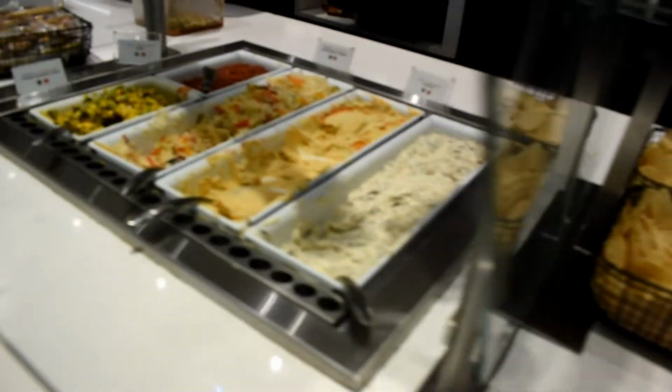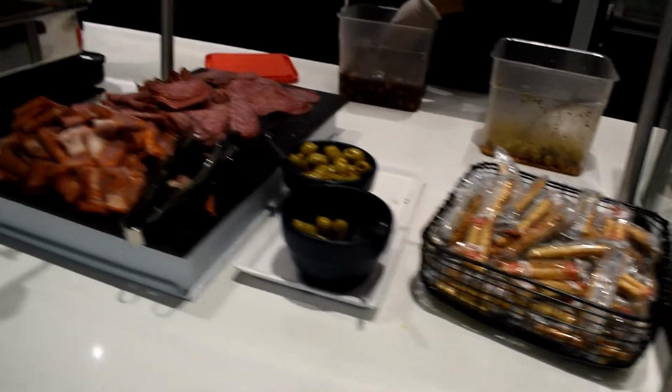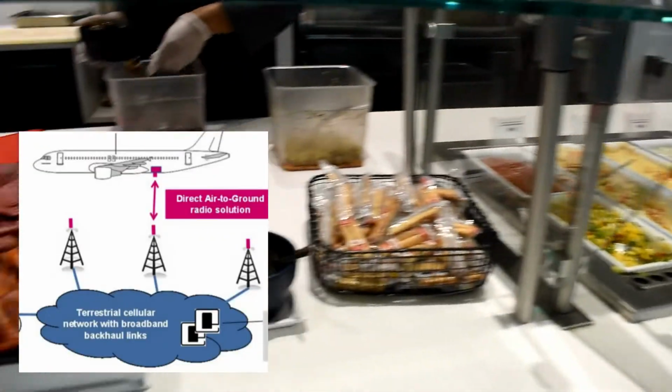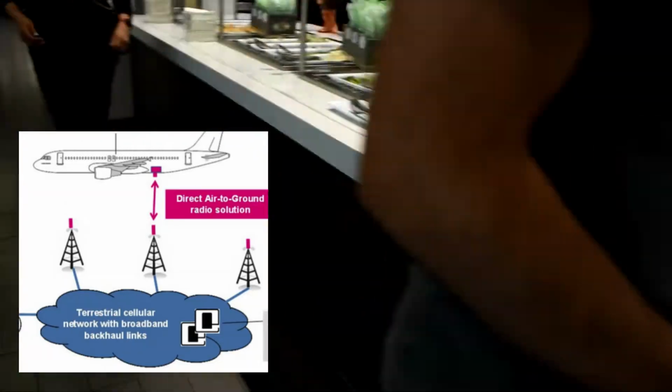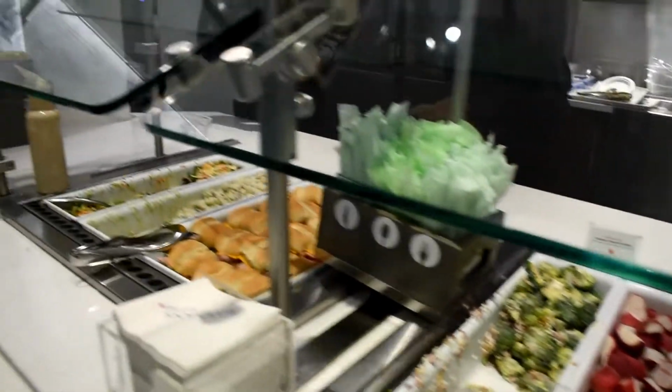Delta Connection aircraft and mainline 717s are equipped with Gogo's ATG-4, ATG being short for air-to-ground. This system uses four belly and side-mounted antennas through which two onboard modems communicate with a network of 250 essentially sky-facing cell towers across the U.S.